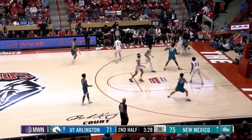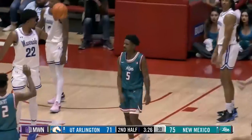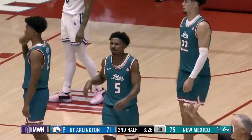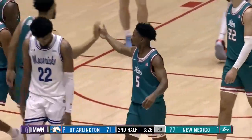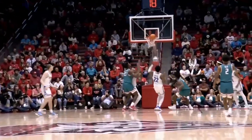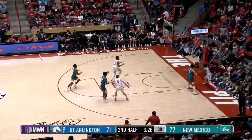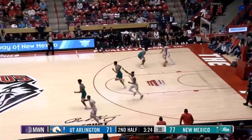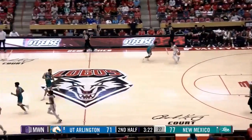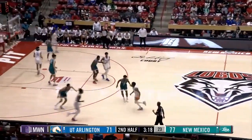It's down to 4. Again, the 1-3-1 trap. Mashburn beats it on the baseline, and there's a goaltending. Wilson swatted that one when it was over the cylinder. Mashburn Jr. with 28. Now the Lobos will pick up full court. UNM on top by 6. They back out and guard man-to-man. Mashburn on Williams as Williams brings it across the timeline.